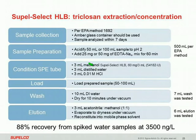And then in the conditioning step, you have to use the same to match. The last solvent used in the conditioning step has to match your sample. So our sample is in pH 2 water, so that's what we used as the last solvent in the conditioning step. Then we load the prepared sample, wash it with 10 milliliters of water.